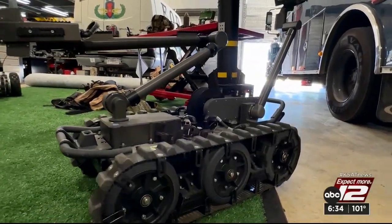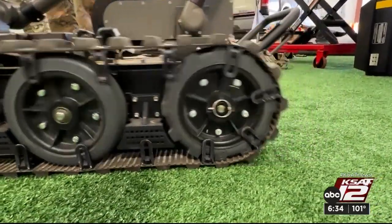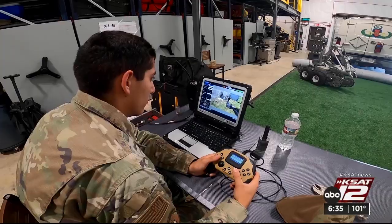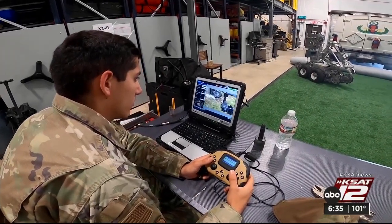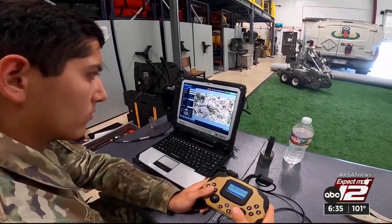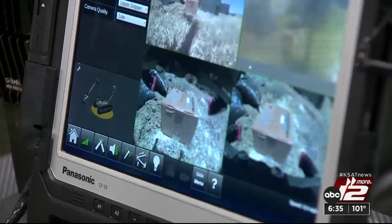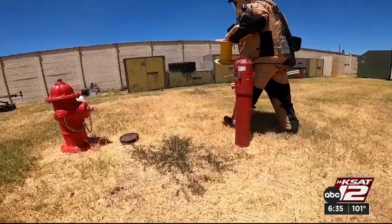EOD teams are working with the latest cutting-edge technology. We have 2 new robot systems that are brand new to the career field, to the whole military. Robot systems that allow technicians to operate completely remote. That way we don't have to go ourselves down onto a suspicious item or a suspicious package. We're one of the career fields that really embraces technology and incorporates it into our daily life, and then especially into our operations. So that's been a big part of it. And then just getting smarter, doing things more remote and safer is always the goal.